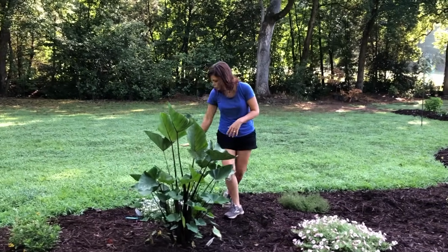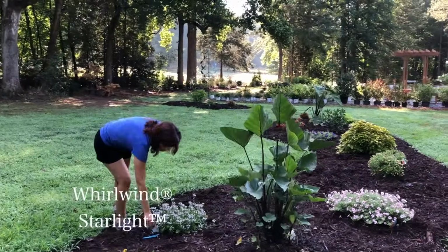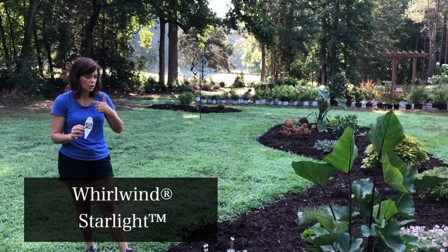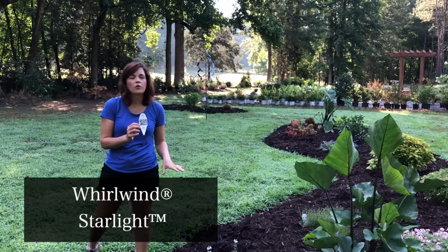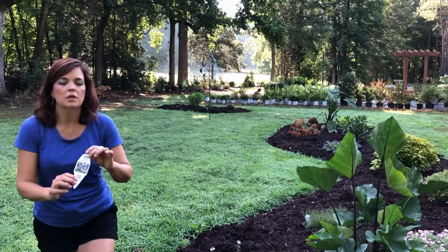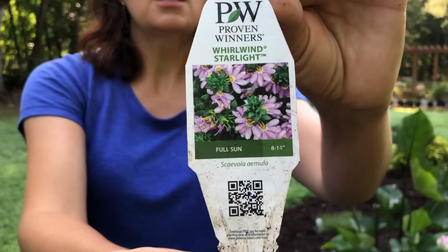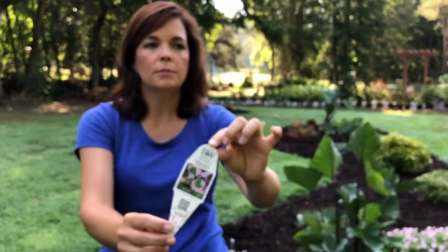There is a new scavola. This one is Whirlwind Starlight, which is a nice, I would call it a bicolor with white center and then like a lavender edge on it. Scavolas, again, tend to really like it nice and hot, so they do well here in the South. She's not looking, to me, her optimal right now. Again, it has just been hot.